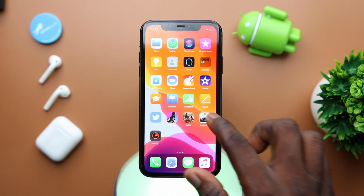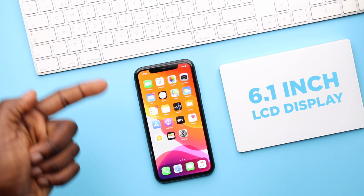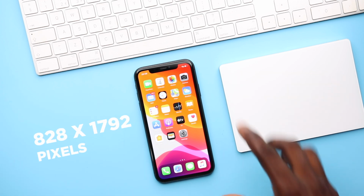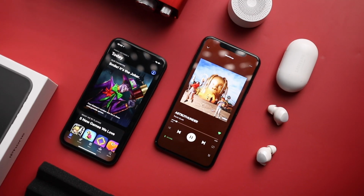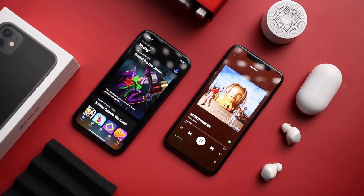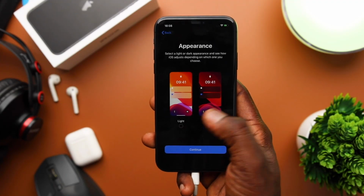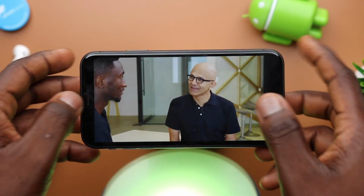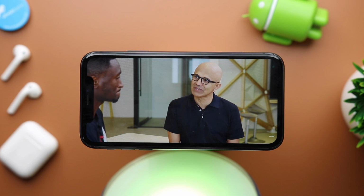Apple calls it liquid retina display. Nothing changed from the iPhone XR. It's still the same 6.21-inch display. It's 828 by 1792 weird aspect ratio, and it's of course an LCD display, so you don't get the deep blacks like the OLED of the higher end 11 Pro or even the XS Max for that matter. The dark mode of course is there because of iOS 13, but it doesn't aid anything in terms of battery life. Video quality was great. I enjoyed watching videos on it, and so did I enjoy gaming on it.